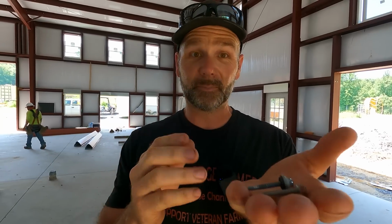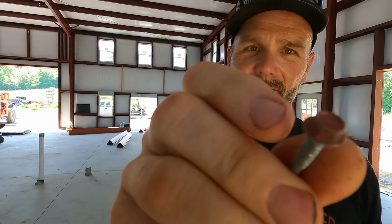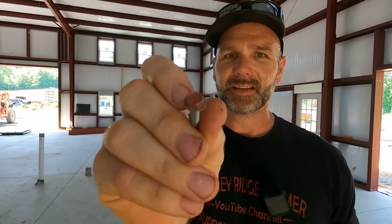There are different types of screws for different types of panels right here. I'm trying to find some screws so you guys can get a good visual on this. Let me grab one. So if you've got a reputable company building your building, you need to know that your screws need to be color matched, okay? So in other words, we've got color matched screws for the barn red color. We've got color matched screws for the tan color. And that's the only two colors here aside from a little bit of white trim.